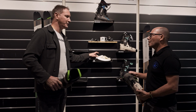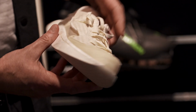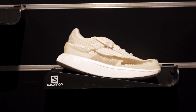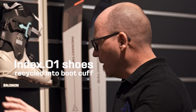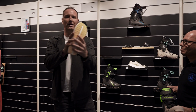Now we have an Index 01 recyclable running shoe sitting here randomly. First recyclable running shoe we've made. Why is this here? Where does that come into play with this range? I'm pretty happy and proud to say that these running shoes will be part of our MTN Pure product. The cuff, we're gonna use those plastics, regrind them with our own waste, and at the end, we're gonna be able to inject the cuff of those two models. And the same is true for the Index 02.